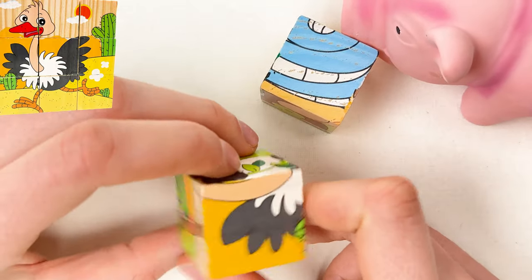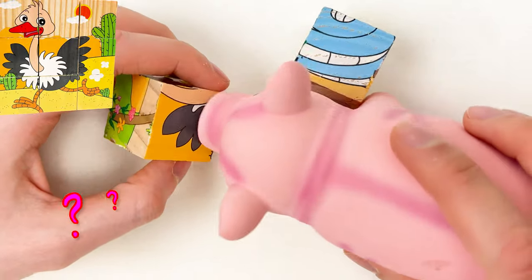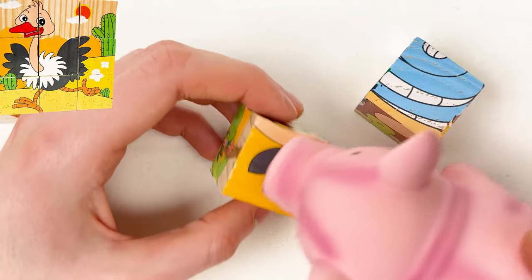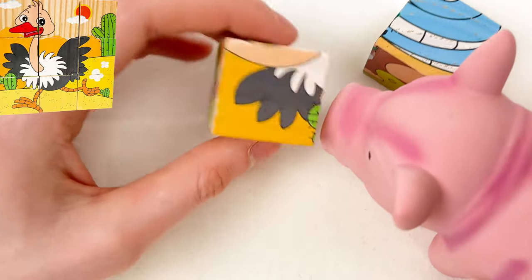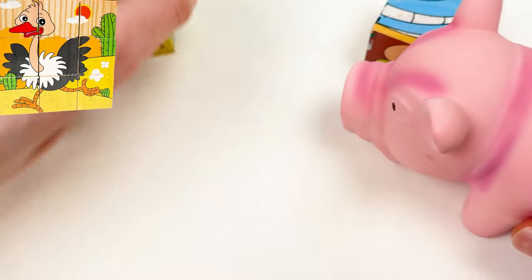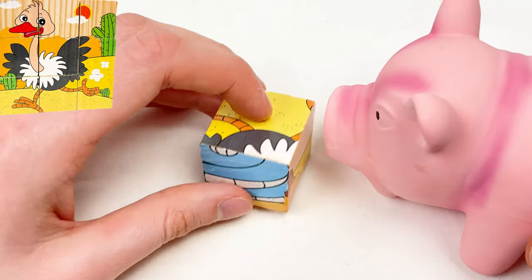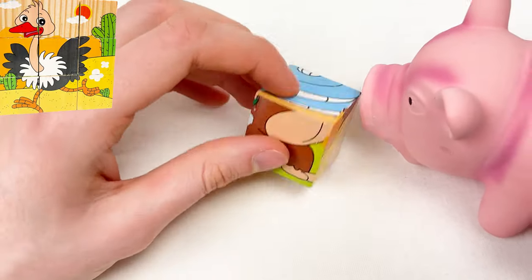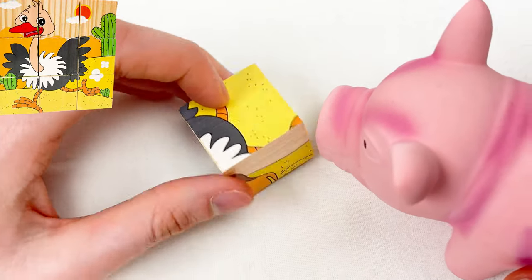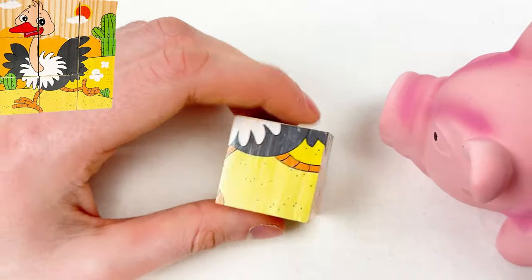It seems that this is from the ostrich puzzle. What do you think, Mr. Pig? And Mr. Pig is examining the puzzle. Yes, this is from the ostrich puzzle. Great. And we have the last one. And let's rotate and see if there is some kind of image of the ostrich, right? What do you think, Mr. Pig? Is this one? Yes.